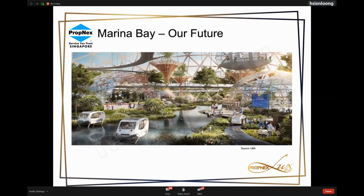I really hope I can see the day when Singapore turns out like that. It reminds me of a scene from Tron, really futuristic, really, really high-tech. I hope everyone will live long enough today to see this vision of Singapore.